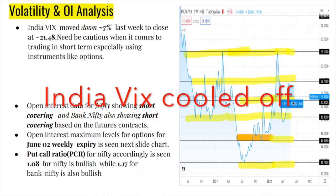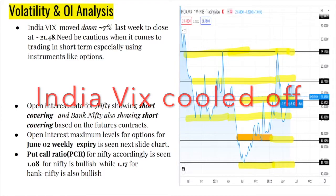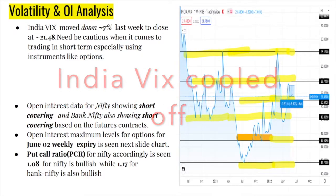So it's a big cool-off, and the market has shot up, bounced up from the support zone. That's what you see as far as volatility. Volatility is not fully cooled off. Fear and greed is still there. Uncertainty is still there. You have to be still cautious.